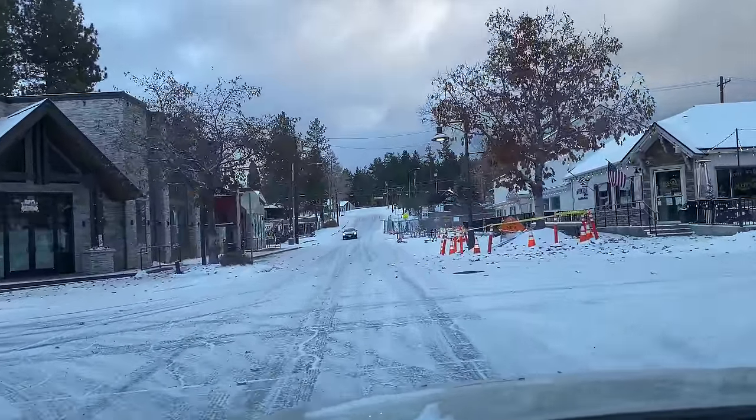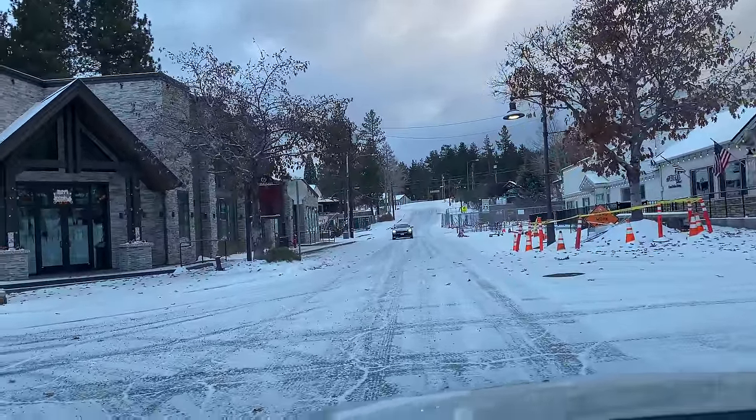Fun ride, you guys. Wow, I'm sliding right through that stop sign there.